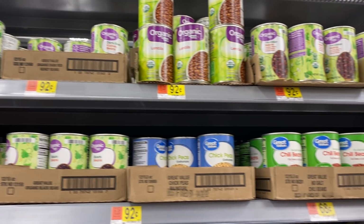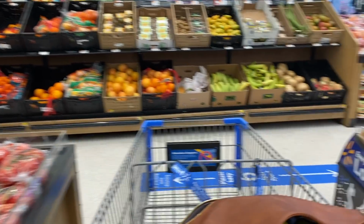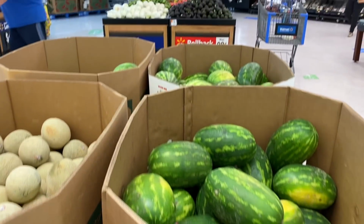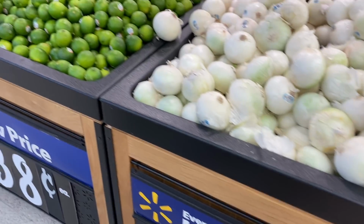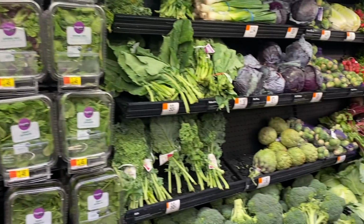You might be surprised, but my Walmart Supercenter I think actually has really good produce. That might be because I live in a fairly agricultural area, and I think maybe they get some of it locally, but I feel like it's pretty well stocked, pretty fresh, and pretty well priced according to what's in season. So I've always been pretty impressed with what they have at my Walmart. But there you go, you guys.